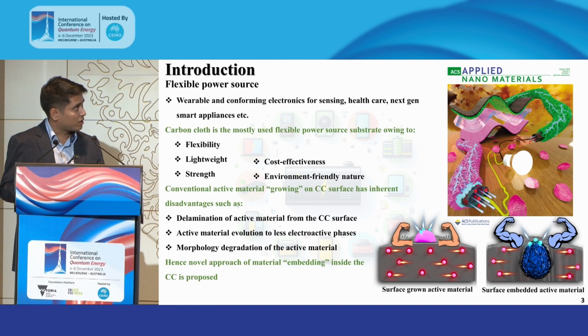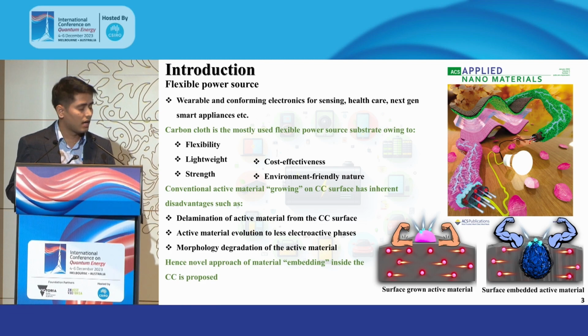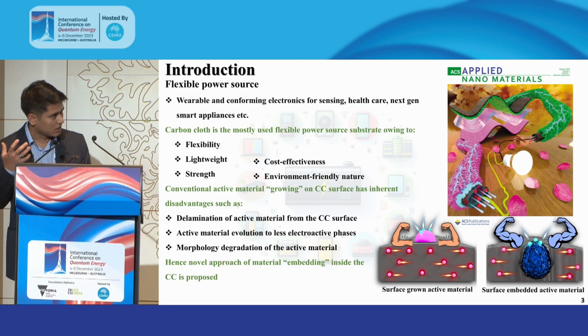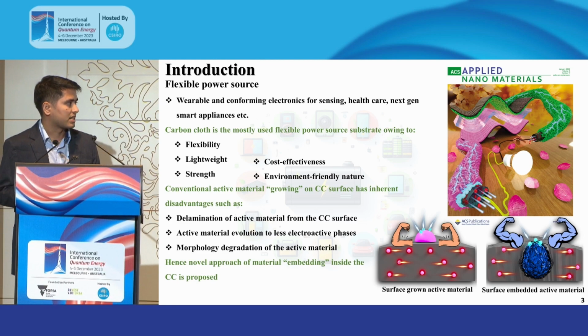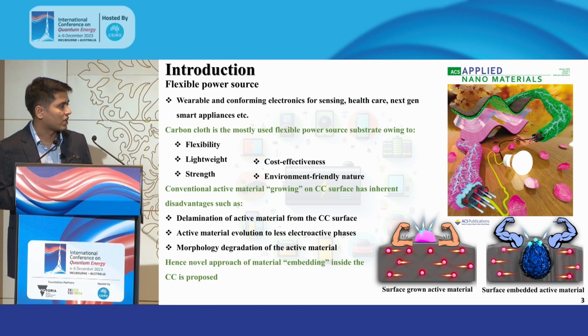So for a flexible power source, I chose the carbon cloth mainly because of its flexibility, obviously, and the lightweight, strength, cost effectiveness, and the environmentally friendly nature, among many other benefits. However, the conventional active material growing on the carbon cloth surface has some inherent disadvantages, such as delamination of the active material from the current collector surface, and also the active material evolution to less electroactive phases and morphology degradation upon many cyclic charge discharge.